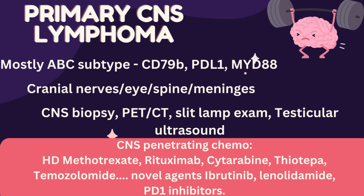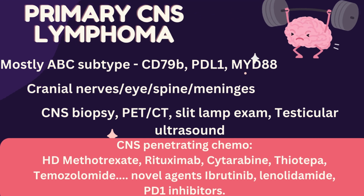Generally, MATRix is used first line for patients eligible for intensive chemotherapy. Generally, CNS-penetrating chemotherapy combinations are used, so high-dose methotrexate, rituximab, cytarabine, thiotepa. More novel agents like ibrutinib, lenalidomide, and PD-1 inhibitors have been thought about, but are generally not currently used in treatment.